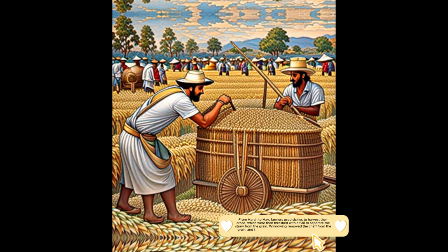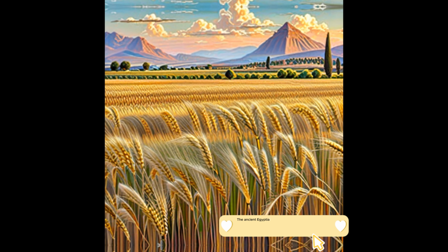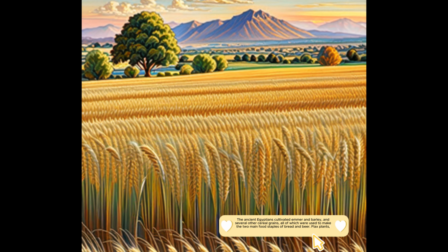Winnowing removed the chaff from the grain, and the grain was then ground into flour, brewed to make beer, or stored for later use. The ancient Egyptians cultivated emmer and barley, and several other cereal grains, all of which were used to make the 2 main food staples of bread and beer.